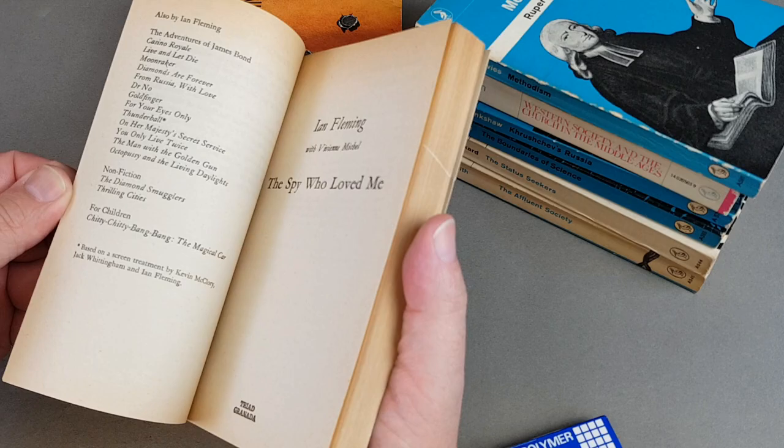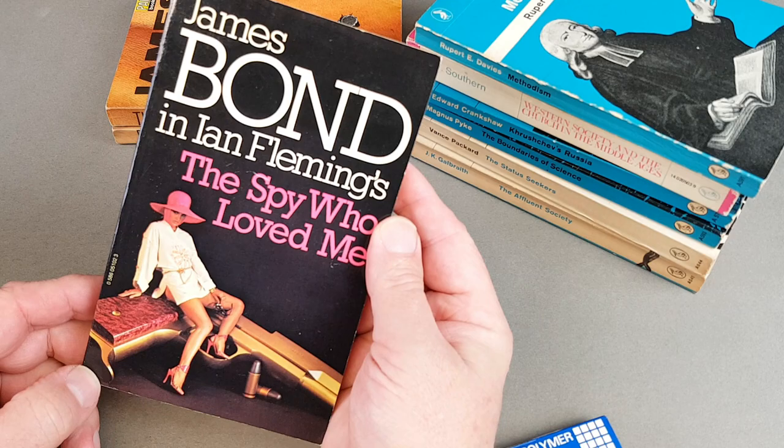And I really like these sort of jackets with the woman sat on the massive gun prop there. Very much of their time, aren't they?